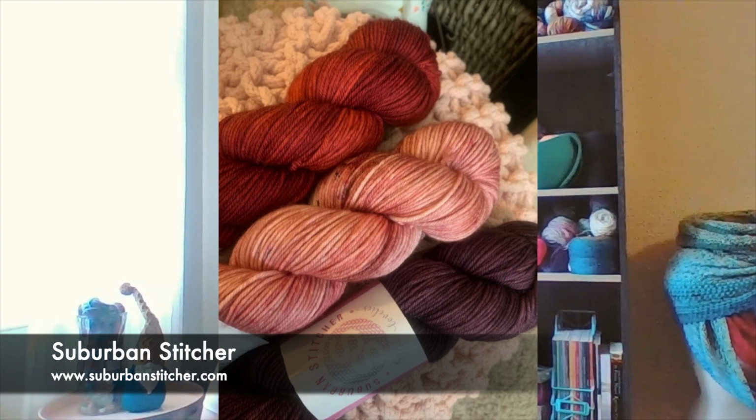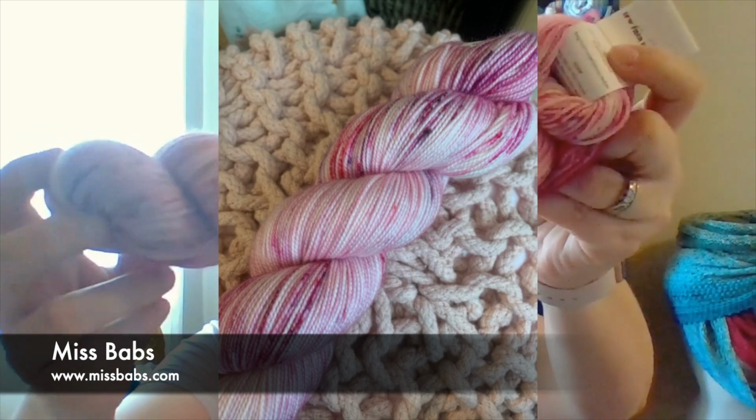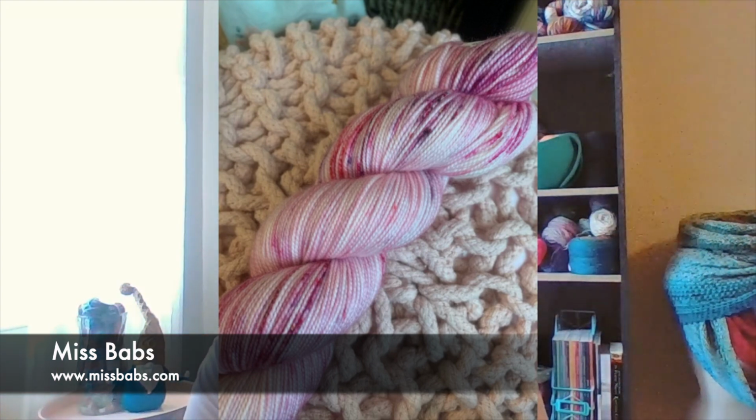Sorry, not sorry. And then the last yarn purchase I made is from Miss Babs, who was supposed to be at DFW. So I bought her DFW 2020 colorway as well. She calls it DFW Fiberfest 2020. Again, it's a beautiful pale pink with raspberries, and there's even a tiny cobalt speckle. It's just gorgeous. I know you can't tell from this, so I will definitely post a picture of all of these for you guys.